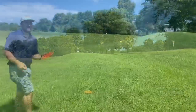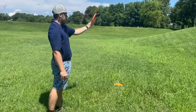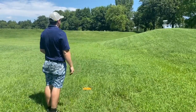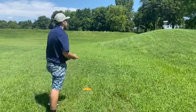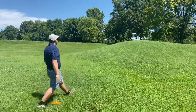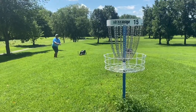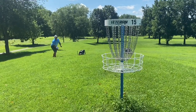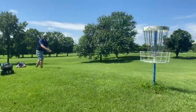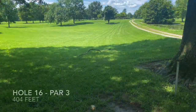I think you got a putt. All right, just using one of my DX ABR 3s. Just gonna try to lay one up there. Don't want to risk it dropping off behind the basket there. Still shorter than I want. It was close. Woo.